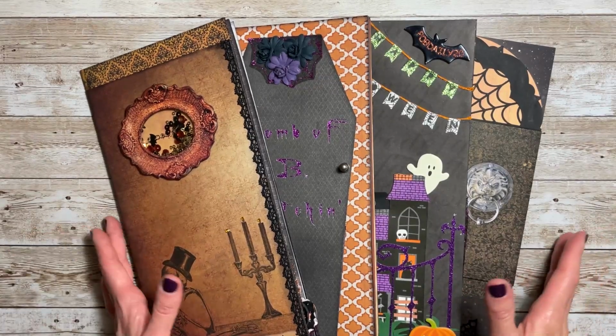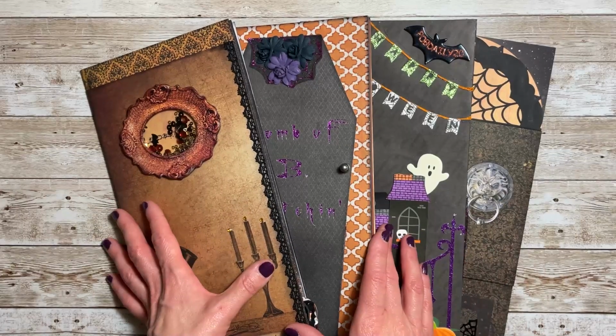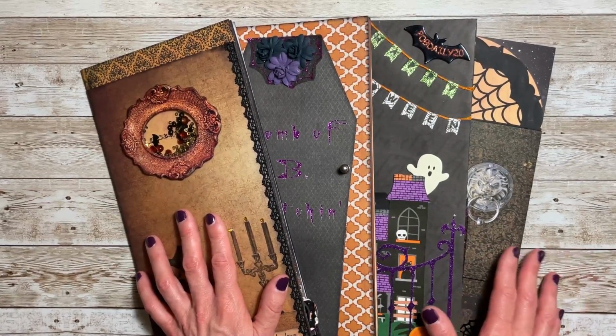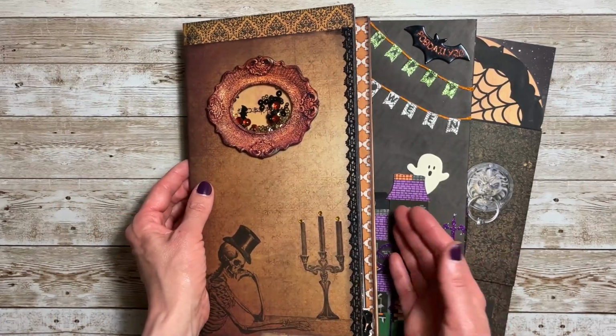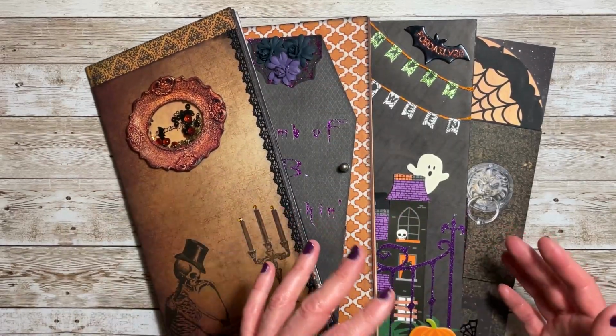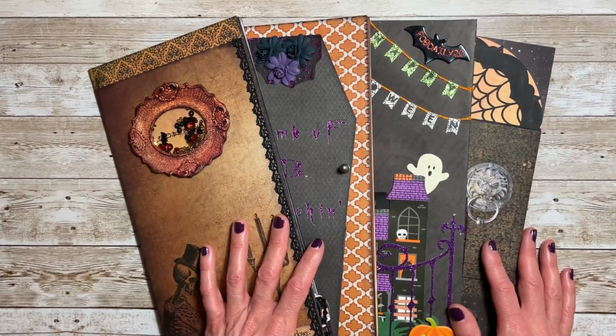So who is excited about October Daily? Well, I know that I am, and so I dug out my journals that I created for the last 2 years, and I have been really wanting to create a cover for them or some type of storage for them. I just haven't done that, so I thought I would do that this year.